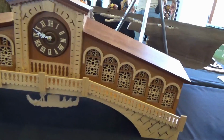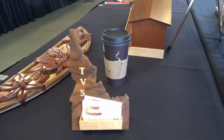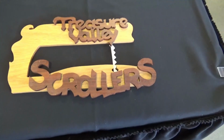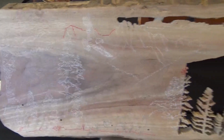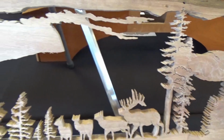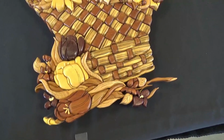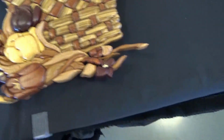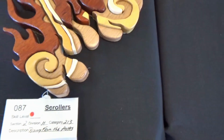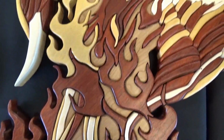Nice scroll clock there. Progression of how you go from wood to a finished product here. Next year's project. Intarsia here we got a basket, cornucopia basket. Another scrolling says rising from the ashes. Very, very intricate cutouts and sanding and fitting and joining. So it's fascinating.